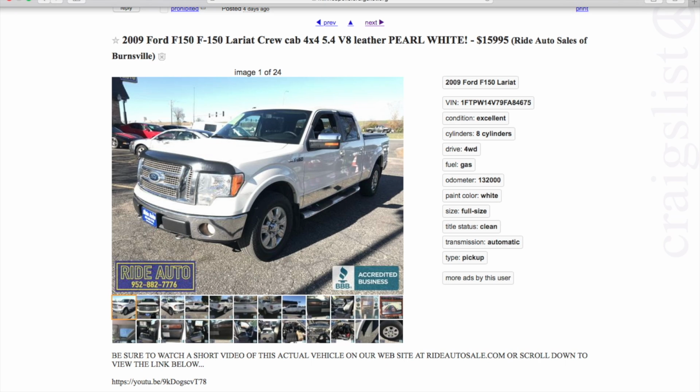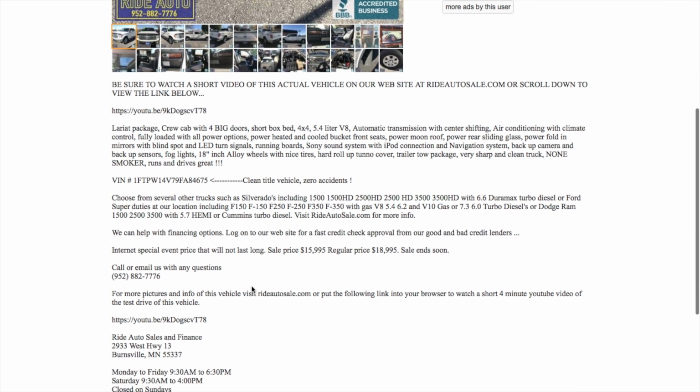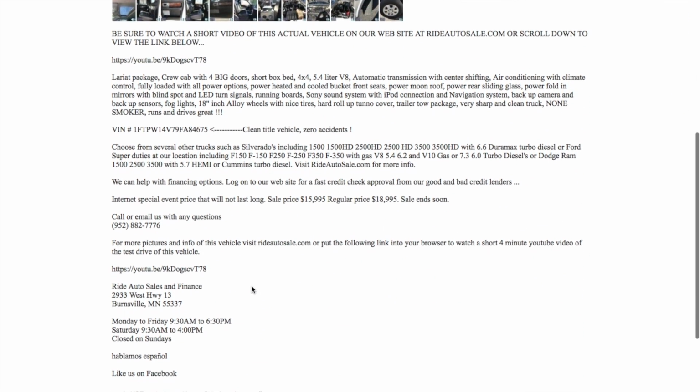So after doing a whole bunch of research, the one that comes closest to mine would be this 2009, so it's a year older, 4x4, a 5.4, so it's really the same thing. It has leather, it's a Lariat, and it's a crew cab, and it has 132,000 miles. So again, this is a clean titled vehicle, so I obviously can't be asking what they're asking at $15,995. But I can certainly compete if I list this at anywhere from $13,500 to $14,000.